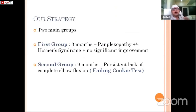So grossly or broadly, we have divided our strategy into two main groups. One, at 3 months, panplexopathy with or without Horner's, but no significant improvement. We go in and operate. Another is second group, where we wait till 9 months and check for cookie test. If the child fails, then we go in and operate. This is a broad strategy, and obviously in between is the gray zone, which we may fill up in selected cases.